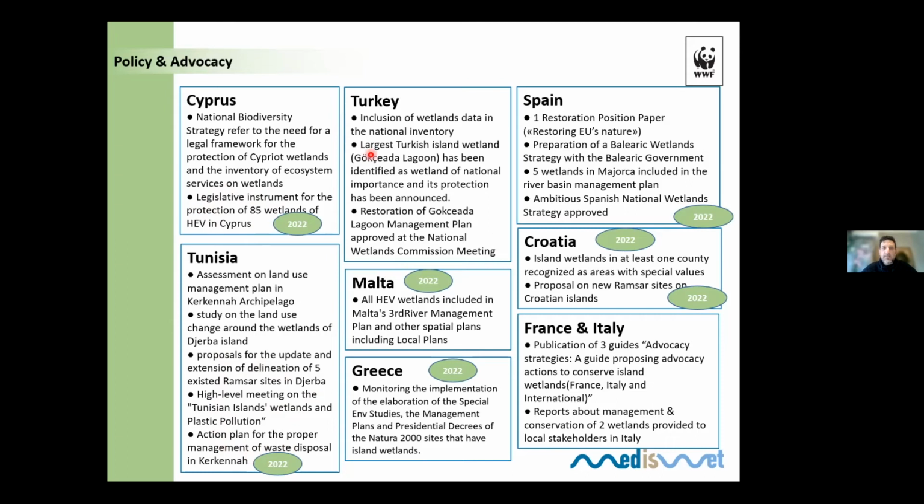In Turkey, they have succeeded in including wetlands in the national inventory, while the biggest wetland on the islands, which is Gökçeada Lagoon, has been identified as a wetland of national importance. Malta is also working with the government to include its wetlands in the river basin management plans. In Spain, similarly, they are working with the Balearic government on the preparation of a wetland strategy. Croatia similarly, and France and Italy.